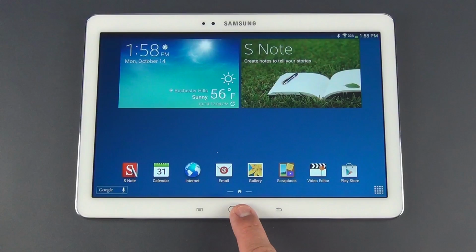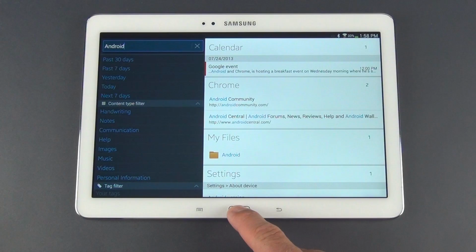Now, if you tap and hold your home button, you do get to your recent apps. So you can see I have lots of recent apps open, so I can quickly access them just by jumping right to them, or I can swipe them out of the way to close them. I can also use this close all feature to get them all closed.